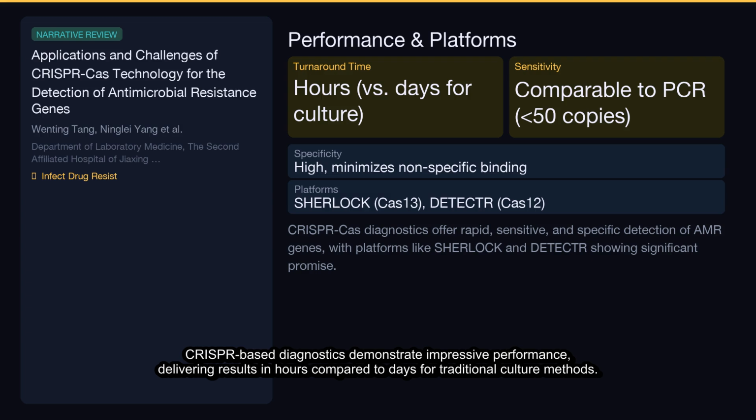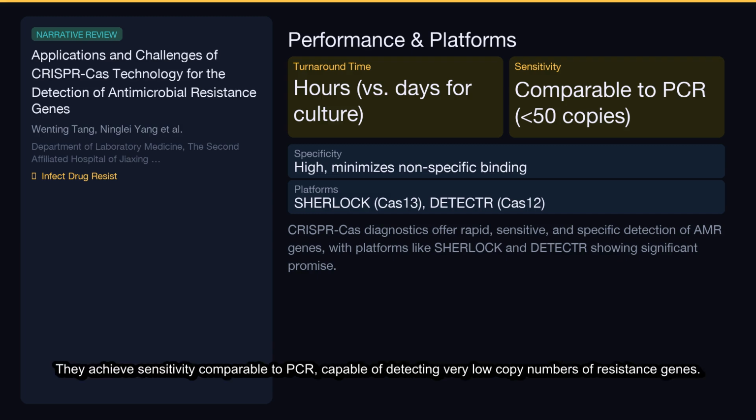CRISPR-based diagnostics demonstrate impressive performance, delivering results in hours compared to days for traditional culture methods. They achieve sensitivity comparable to PCR, capable of detecting very low copy numbers of resistance genes.